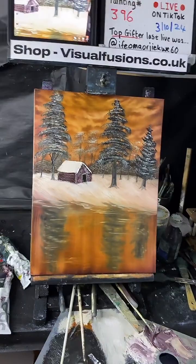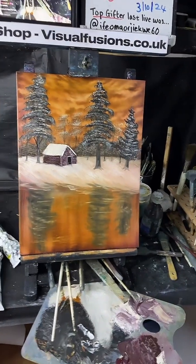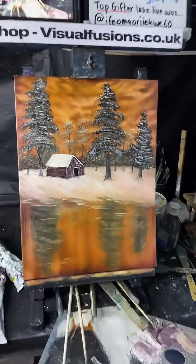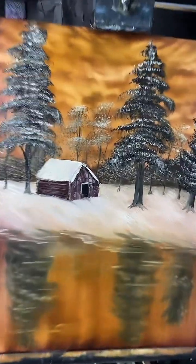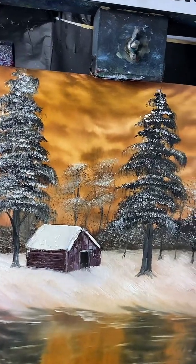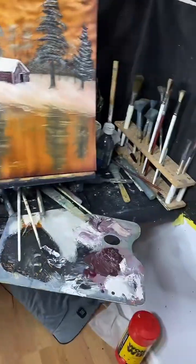Winter serenity. I like snow glow. Grant, I like snow glow. I like all of them, obviously, but that one sticks out to me, snow glow, for some reason. Love the sky, yeah. Chris says winter serenity. Nice one. It's like fire and ice, isn't it? Fire and ice.